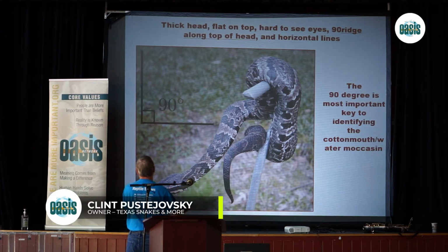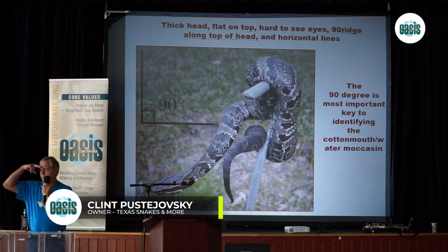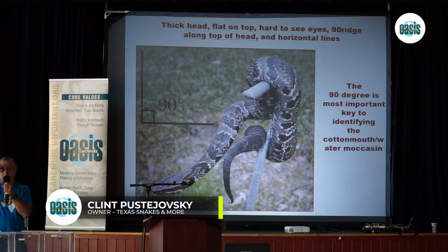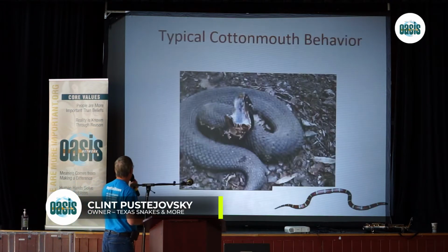This is another well marked cottonmouth. The ridge going along the top, they have like a raccoon mask here. Their eye is hard to see, and like a bird of prey, they have a little visor over their eye. All of our pit vipers have a little visor over their eye. That also is another little indicator.